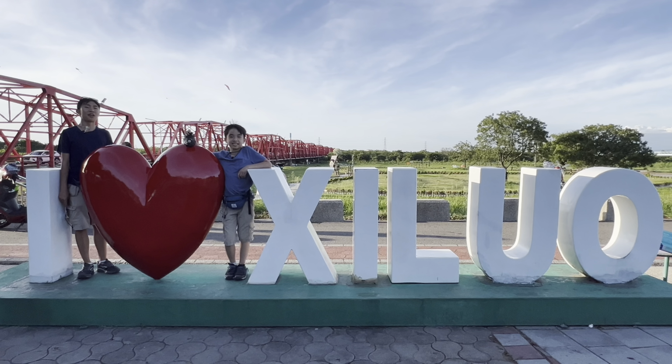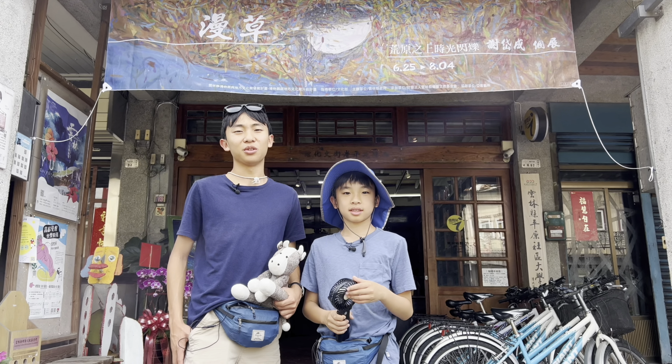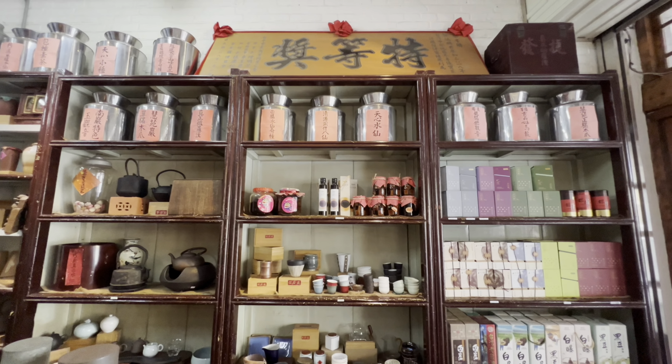We are in Xiluo, Taiwan, and we're going to show you the fun things you can do here. Our first stop is Xiluo Yanping Street Cultural Center. This place used to be a tea shop.